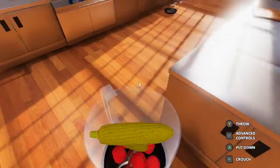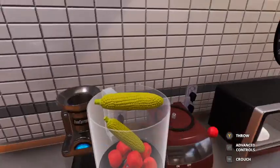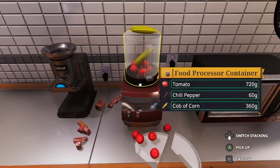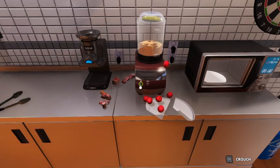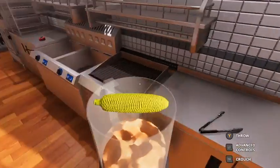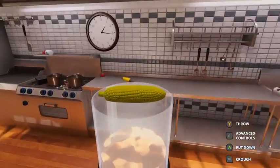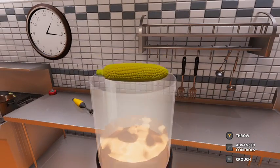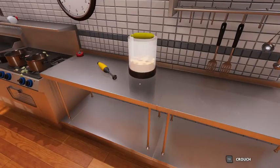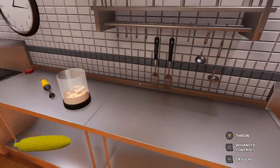So there we go. We're going to go ahead and puree this corn, chili flakes and all. I love that corn cob on top. So that's good. Like I said, we're making corn stock as well, so I want to take that and just get it over there.